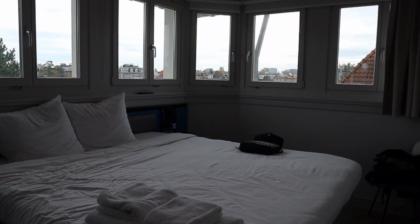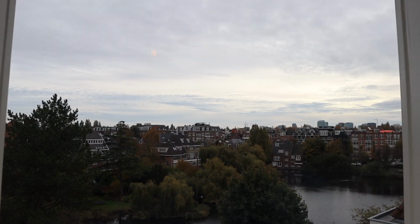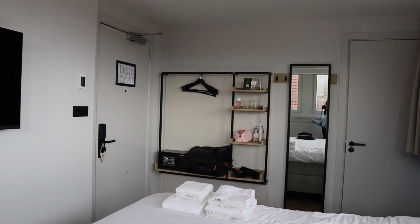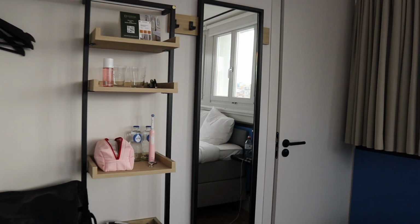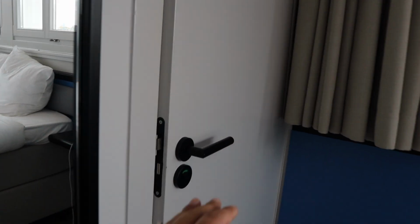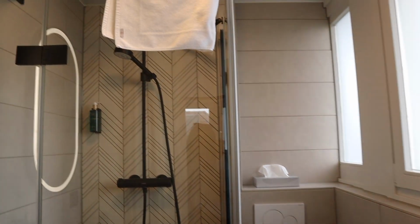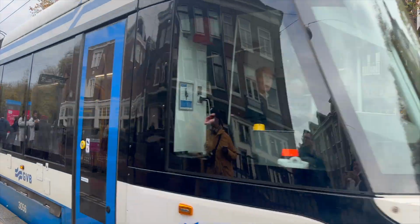Obviously it's quite tight, but we got upgraded to a corner room and we have the most stunning view. On the other side of the room we've just got this little hanging area with shelves and stuff. I've already kind of started unpacking. I love that we've got a full-length mirror, obviously so helpful. And then in here we have the bathroom. The shower actually looks so lovely. I'm so impressed with this hotel. But yeah, that is pretty much where we're at the moment. So I'm just gonna grab all of my stuff, meet Harry downstairs and head out for the day.